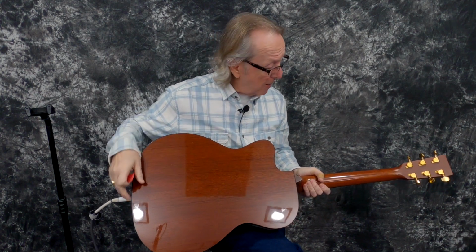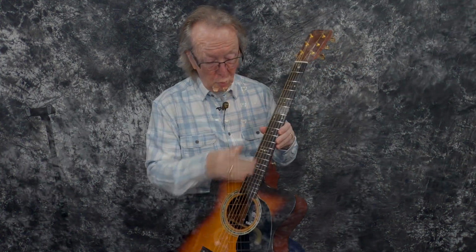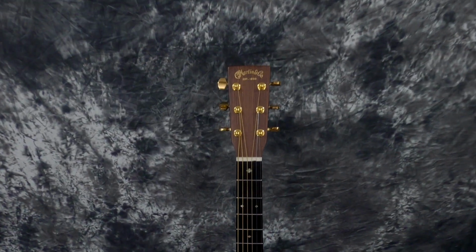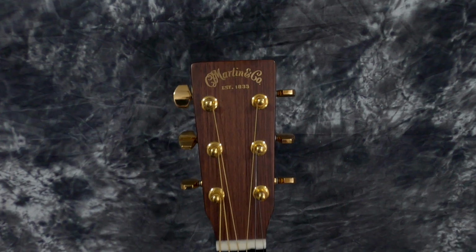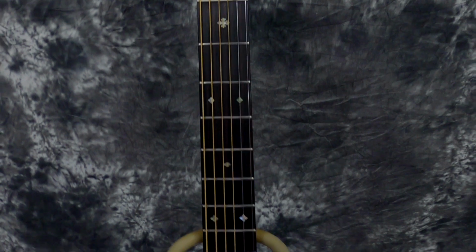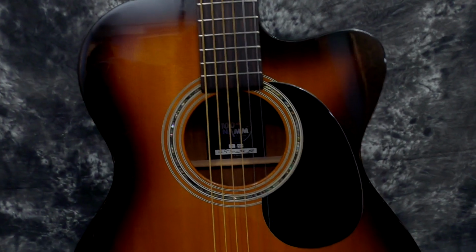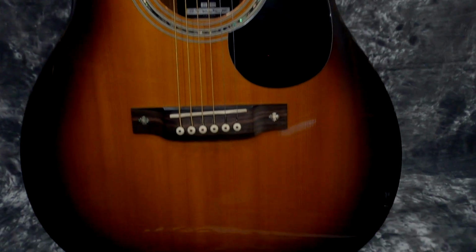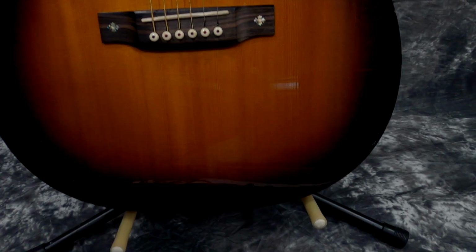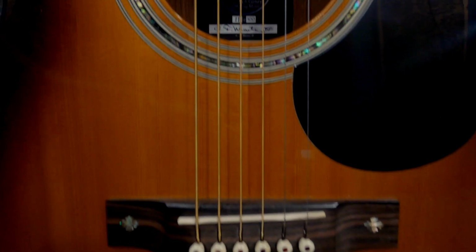Beautiful mahogany back and neck. The beautiful gold Martin branded tuners. And it's got the really fancy fret markers on it as well. And it was installed with an LR Baggs I-beam pickup system, which is an amazing pickup system, I will tell you. And it's got onboard right here. So the nice thing is your batteries come right out here, so you don't have to reach inside your guitar to get your batteries out. But it plays wonderfully. It sounds beautiful.